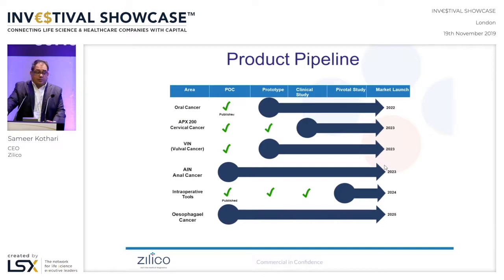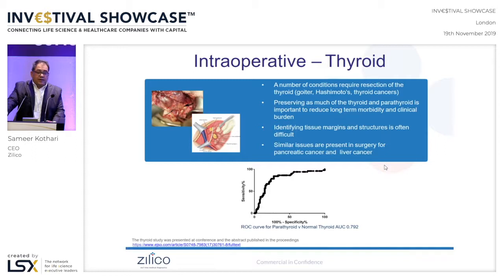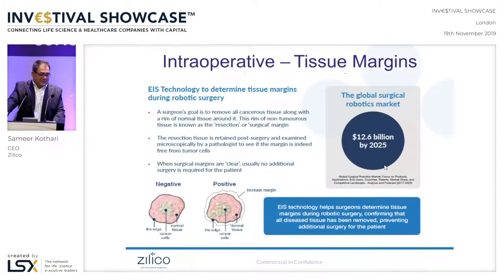The video talked about our pipeline. I'm not going to focus too much on this today, but the oral cancer product that we are developing, we've just received notification of a grant going forward for that. And the other is the intraoperative, which is really looking at tissue margin. And that's going to really explode as we get into true robotics, as currently I believe we're in machine assisted as opposed to real robotics.